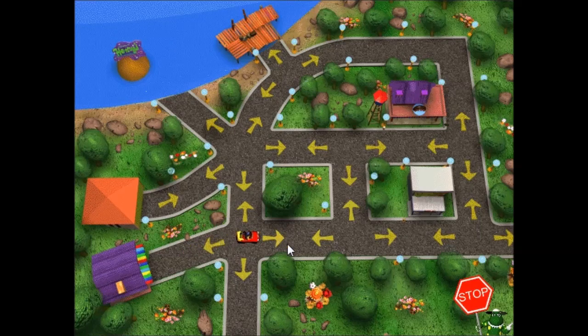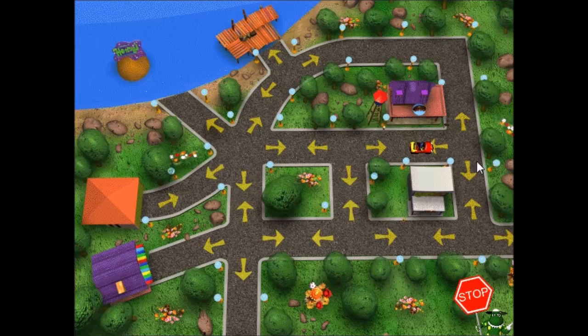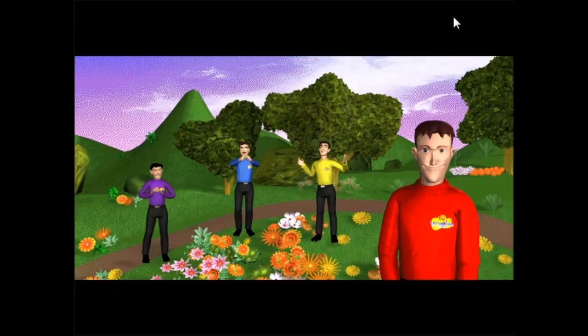We're ready. Can you help us get to the garage so we can fix the big red car? Garage! Thank goodness you got us to the garage to get the big red car fixed, or we wouldn't have been able to continue our journey. We're ready. Can you help us get to the park so we can play? Park! I'm so glad you found the park for us. There's always time for fun.